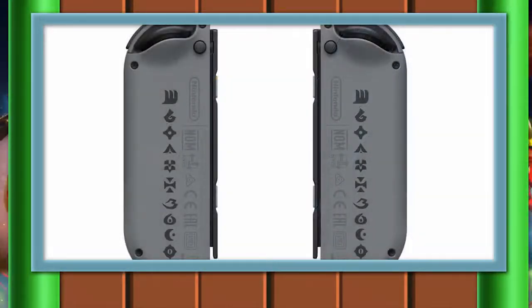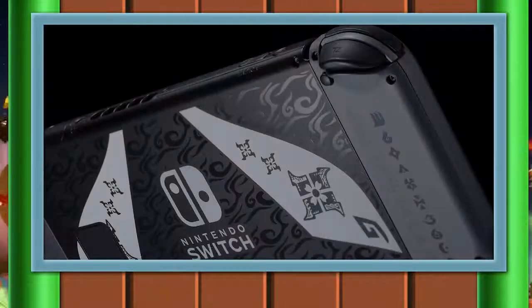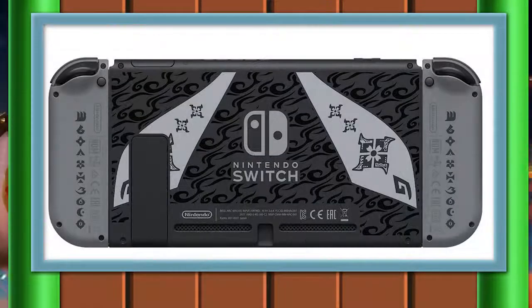Moving on to the back of the Switch system itself, again, you have that tribal look to it. Kind of looks like some fire. I have no idea if that's fire, but kind of a wavy-like design in the back. And you have some other imagery right there as well. It's a really cool looking system.